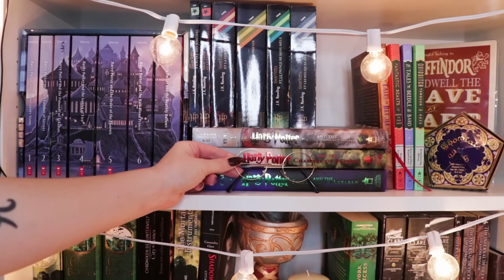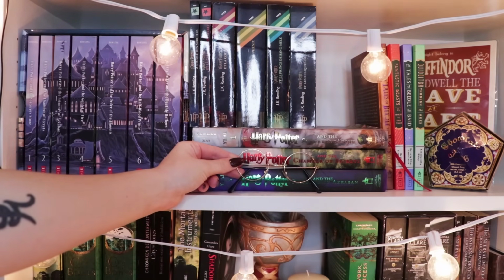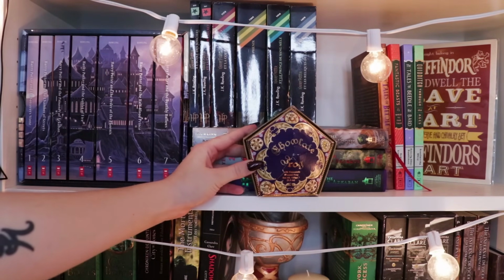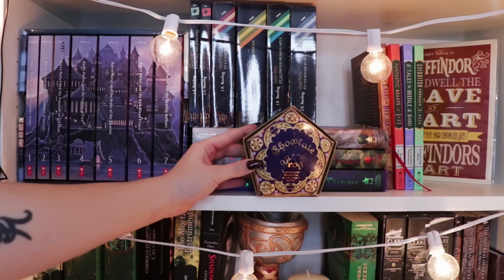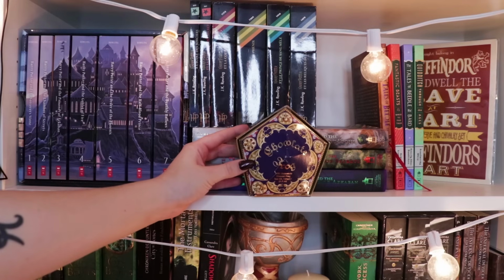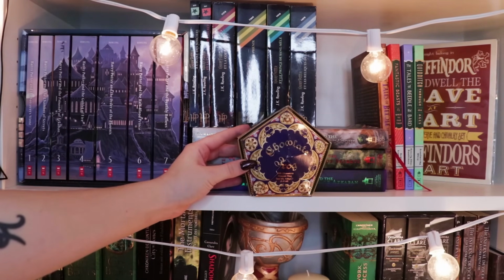These are my makeshift Harry Potter glasses. They are literally just hippie glasses that I got at Party City and popped the lens out of because I needed them for a skit. This is a chocolate frog box that I got at the Harry Potter Warner Brothers Studio Tour in London. There is actually a chocolate frog in it, but I went like 4 years ago, and I don't think the chocolate is very good anymore, but I do still keep it on my shelf because it's just so pretty.